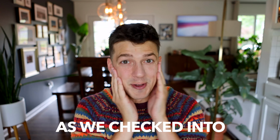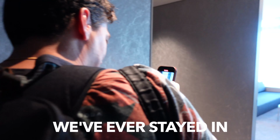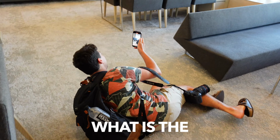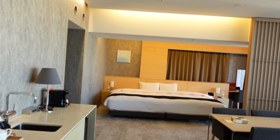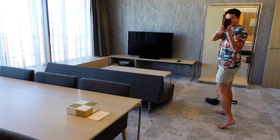As we checked into the Royal Classic Osaka, we realized that this might be the most luxurious room we've ever stayed in, ever. Case in point. I don't know which way you're supposed to lay on it. We have a table here for our meetings.